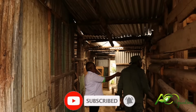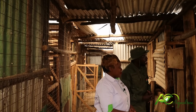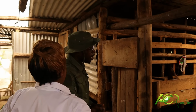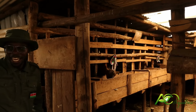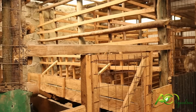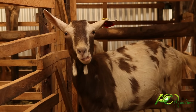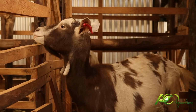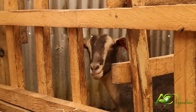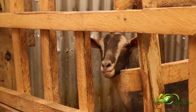This is another pen. You can see there are goats on this side and on the other side. We also have more goats here and another pen here. The missing goats are the ones that have been sold out. These are those we are expecting to give birth for the first time, in a few weeks.